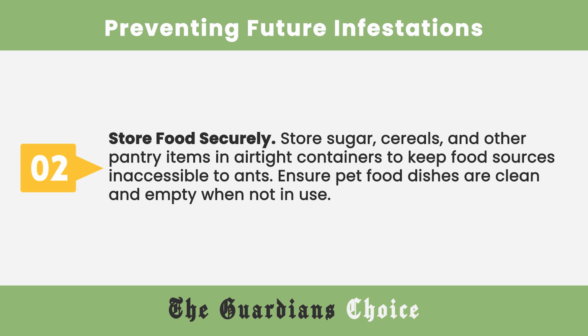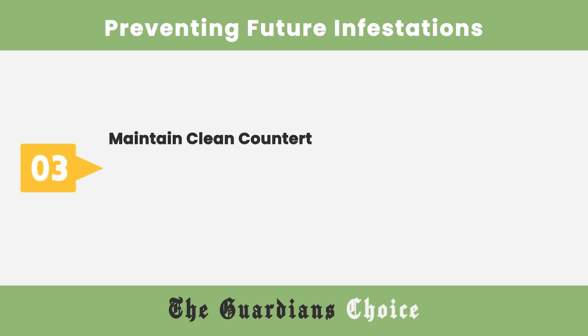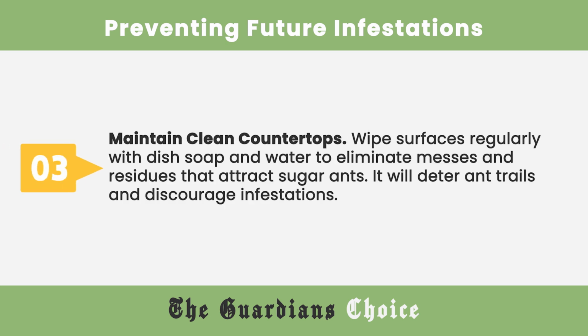2. Store food securely. Store sugar, cereals, and other pantry items in airtight containers to keep food sources inaccessible to ants. Ensure pet food dishes are clean and empty when not in use. 3. Maintain clean countertops. Wipe surfaces regularly with dish soap and water to eliminate messes and residues that attract sugar ants. It will deter ant trails and discourage infestations.